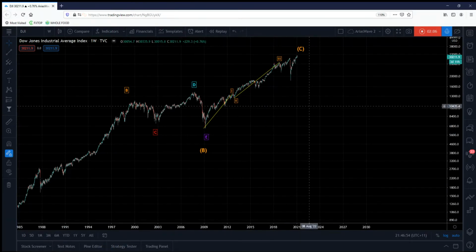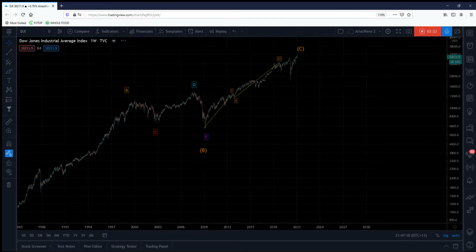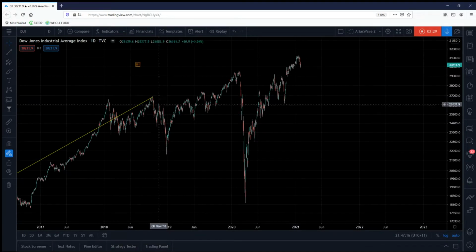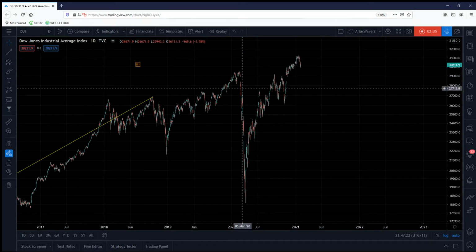Now, it all boils down to the move we saw last year, right? Something happened that basically sped up the correction and made it complete very fast. So let's go to the daily for a moment, and I'm going to explain to you what I'm talking about. So here we have our A, B, right? Now, to most, this may seem like a C wave, right? Except there's a problem with that.